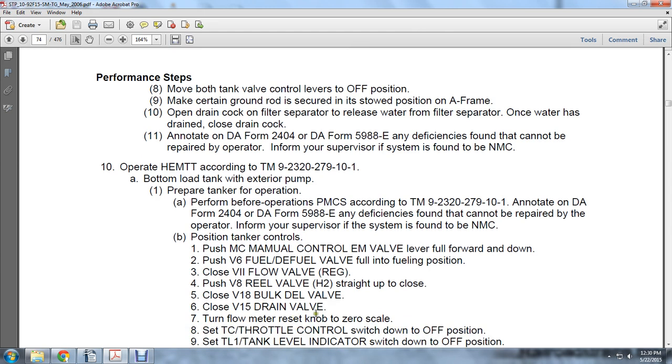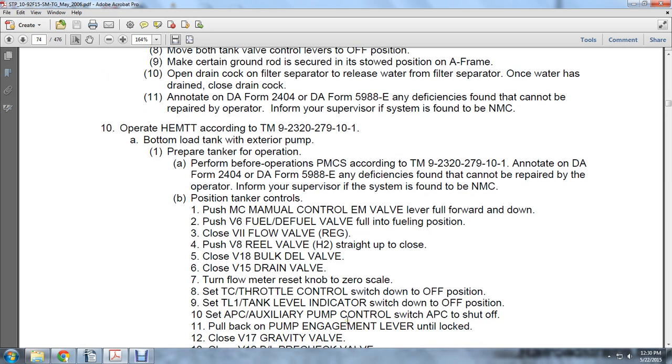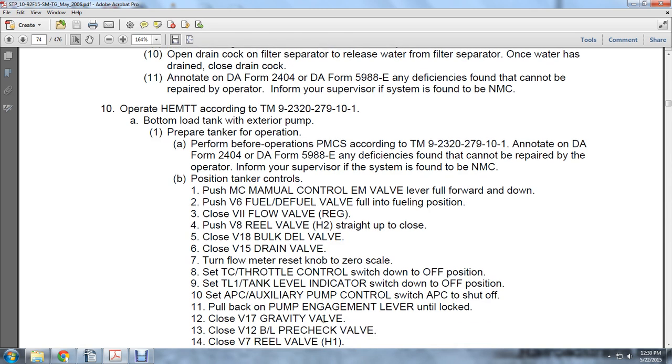Turn the flow meter reset knob to the 0 scale. Set the TC throttle control switch down to the off position. Set the TL1 tanker level indicator switch down to the off position. Set the APC auxiliary pump control switch to off. Put the pump engagement lever until it locks. Close the V17 gravity valve.